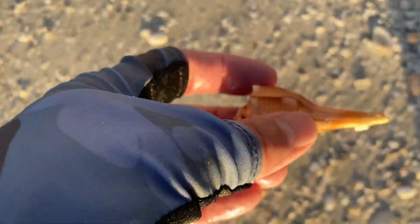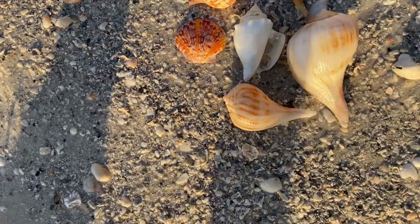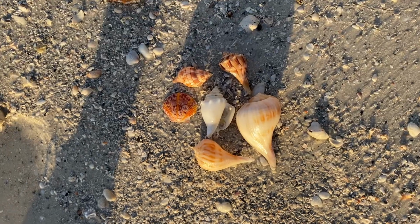And then another beautiful lightning whelk. Just got to grab another one of those for the day. So cool to find those all right next to each other. Well done, honey. Well done.